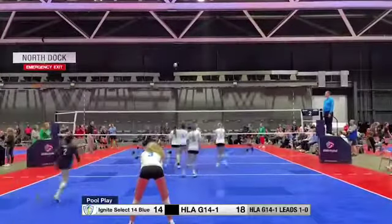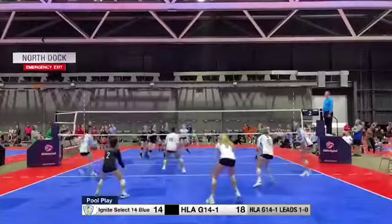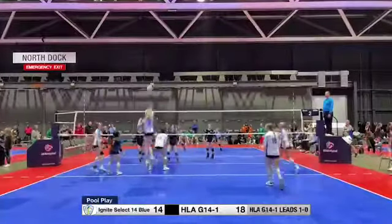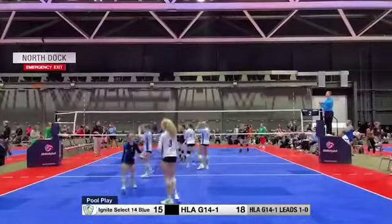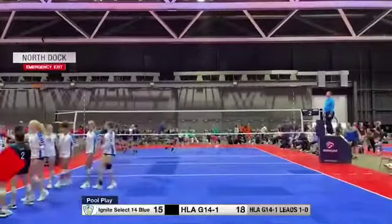This one goes down the line. HLA hits it up high. Now they're going to set up their libero in the back, who hits it deep. Kalen gets the pass to Maya. Maya to Cameron in the back row. Cameron with a roll shot, and that's going to drop in the donut of death on the HLA side. So Ignite with another point, and HLA is going to take an immediate timeout.